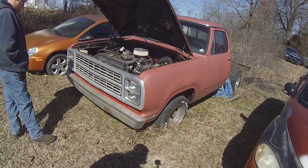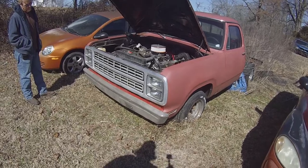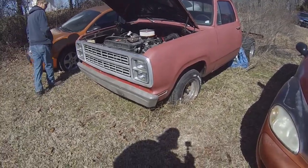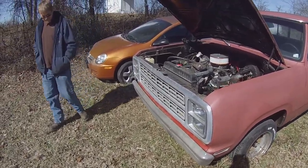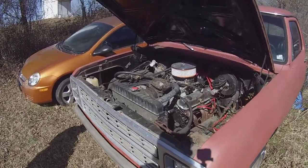Somebody fell asleep one night and went down in a really deep ditch, came out of it, hit another ditch, and nosedived it into a field. So tore it all back apart, put it on a new frame, put it all back together, and then drove it for quite a while. And just like my 64, it's set for some time, set in storage forever.